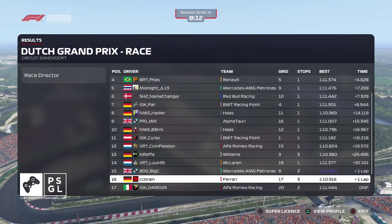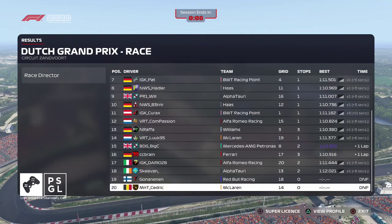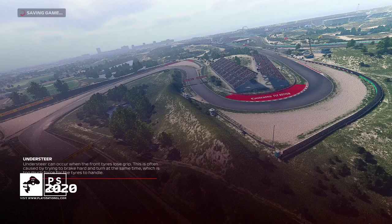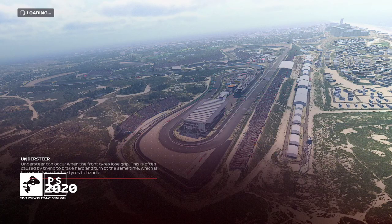And I think because Big C and CT Brain completed at least 90% of the race, and so did Skivan and Darry. No, actually no, just because CT Brain and Big C completed 90% of the race, they were still classified, so that DNF would not count. I've got to say, I think that's relief for Big C and CT Brain. But what do you think to that race, Dan?